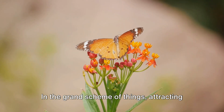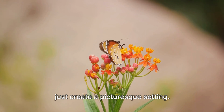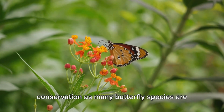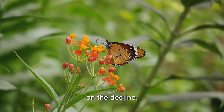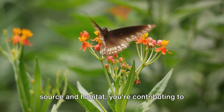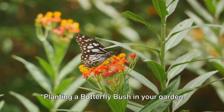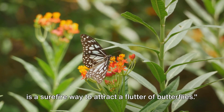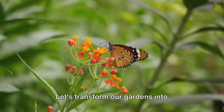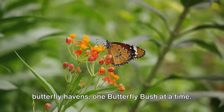In the grand scheme of things, attracting butterflies to your garden does more than just create a picturesque setting. It plays a significant role in conservation, as many butterfly species are on the decline. By providing them with a reliable food source and habitat, you're contributing to their survival. Planting a butterfly bush in your garden is a surefire way to attract a flutter of butterflies. Let's transform our gardens into butterfly havens, one butterfly bush at a time.